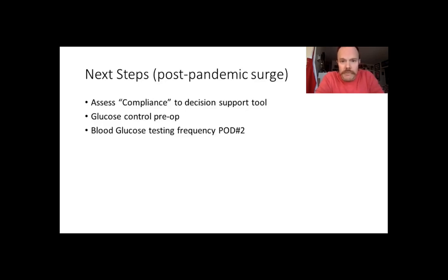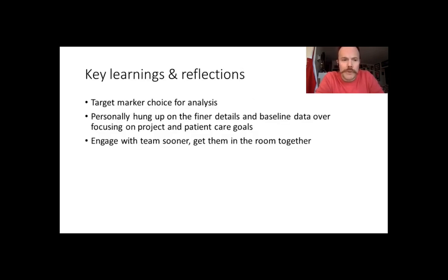The next thing that we're also considering is what the glucose pre-op was, how their patient's control was before they went to the OR. And then finally, there's some question about the testing frequency post-op day two.